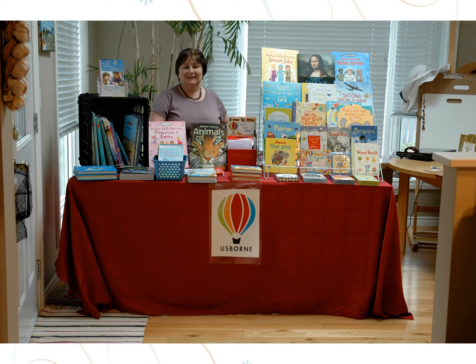And then instead of a banner, I've simply printed off the Usborne logo on a twice letter size sheet, 11 by 18, and then I've got it laminated and it's quite simply stuck on or pinned on, I can't remember, onto the front of the tablecloth. It does the job. I have used one of the 6-tier table racks on this table.